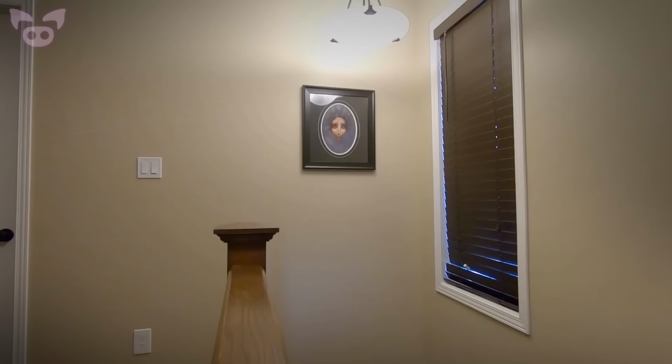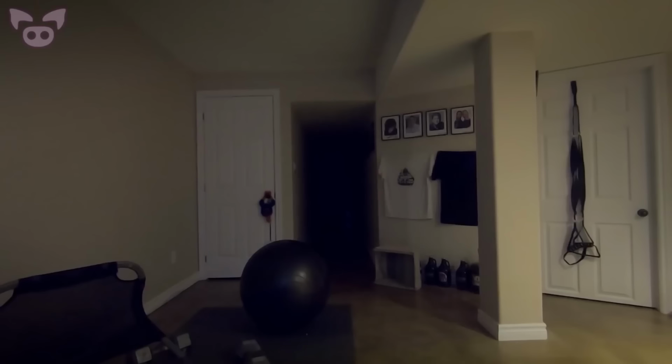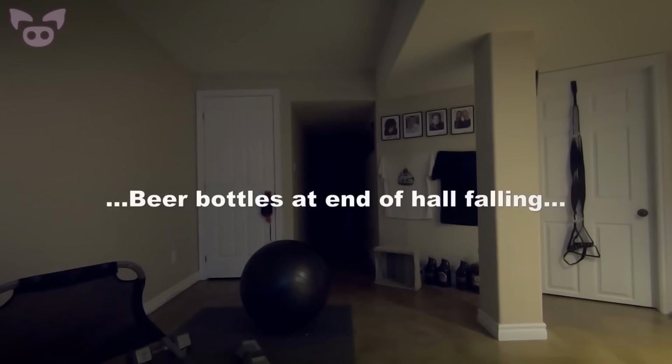Viewers are taken back to the camera from the top of the stairs, where something truly eerie is seen. As you can see, an unidentifiable black figure seems to float down the stairs as the lights on the ceiling begin to shake. Back in the basement, the sound of beer bottles clinking and falling can be heard in the distance.